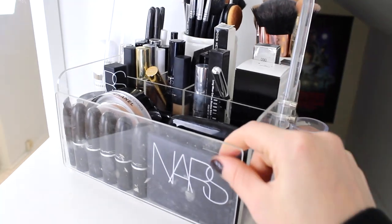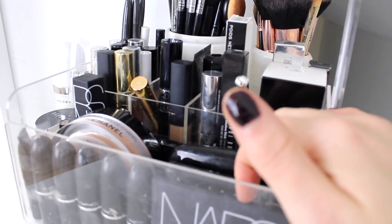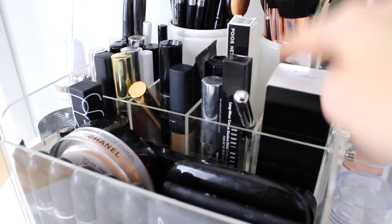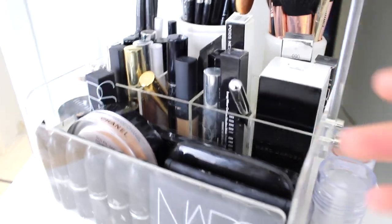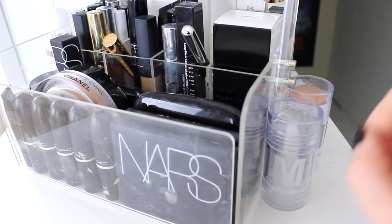This little acrylic basket is from the Container Store. I basically store all my expensive, nicer packaged makeup in here, or my newest products. I'll put them up here just so I can remember to use them, like these milk products I haven't used yet. I just got them, so I put them right here.